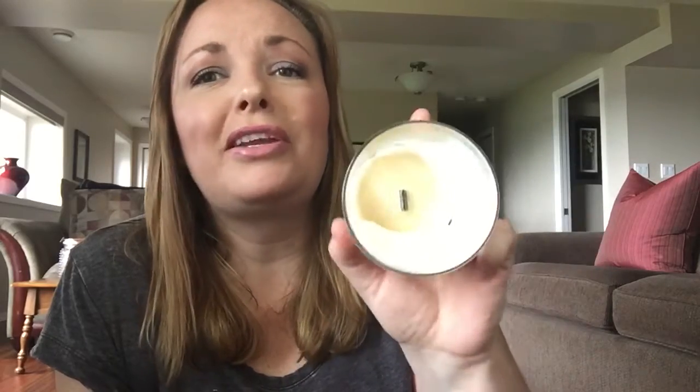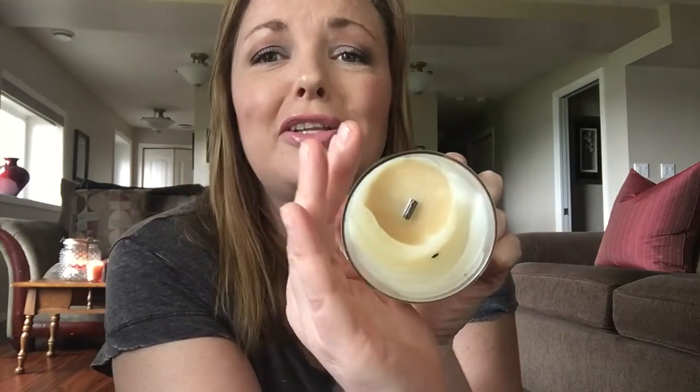The wood wicks were good. They went out a couple of times, and each time before you go to light, you want to knock off the top a little bit so that it catches the flame a little easier. But I mean, I lost a lot.